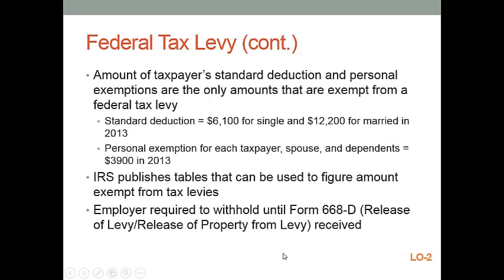Okay. So for federal tax levies, you don't really use disposable earnings. Instead, what you do is you take out certain amounts that the government thinks are exempt, basically, when you're trying to figure out what you can garnish. The amounts that they think are exempt are a standard deduction, so this is basically stuff from your tax return. If you're single in 2013, it would be $6,100, and if you're married in 2013, it would be $12,200. And then you can also take your personal exemptions, which are $3,900 per personal exemption in 2013. You get a personal exemption for yourself, your spouse, and any dependents that you have.